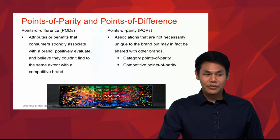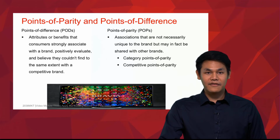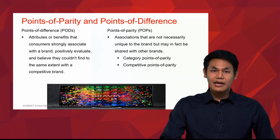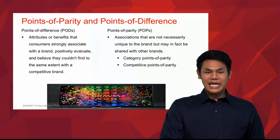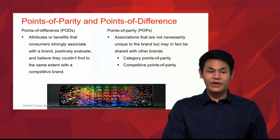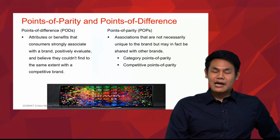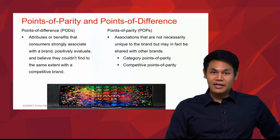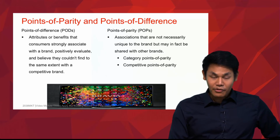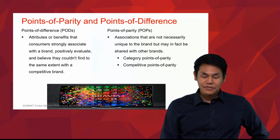Let's say there are 100 brands in the market, all of them selling TV. Point of parity is something that about 10 brands sell the same as you, and the rest don't have it. For example, with TV, we could talk about curved TV. The point of parity would be the curved shape of the screen, which is unique compared to most, but someone else still has the same thing.